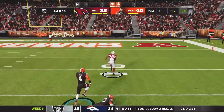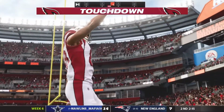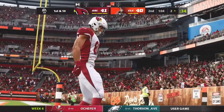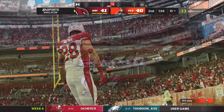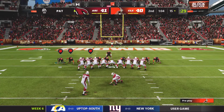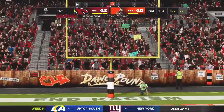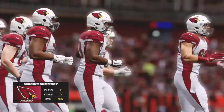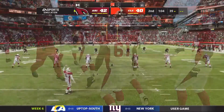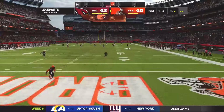It's caught inside the 25. Touchdown, Cardinals. Evan Ingram on his way to a monster game. 3 first-half touchdowns. And the Cardinals are able to show off their quick strike ability. Prater for the extra point, and the lead is now 2. That drive started on their own 25. 2 plays, 75 yards later, into the end zone.